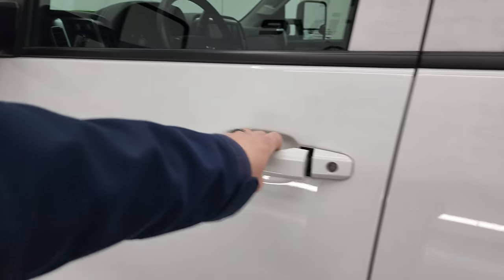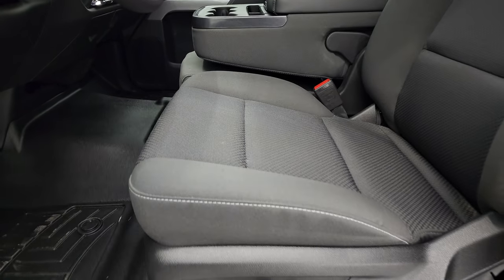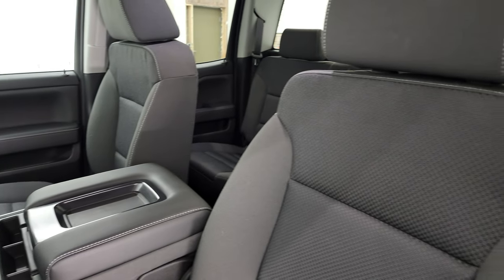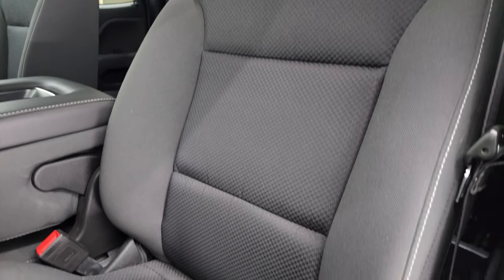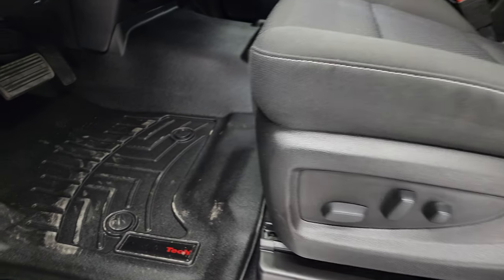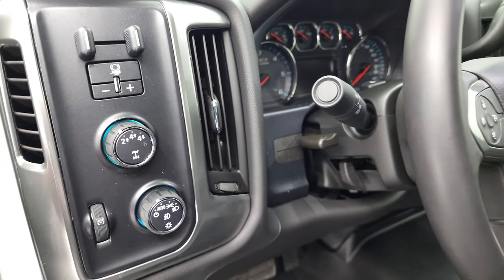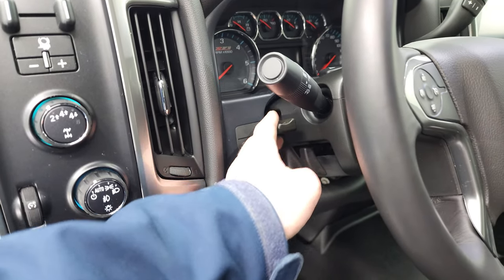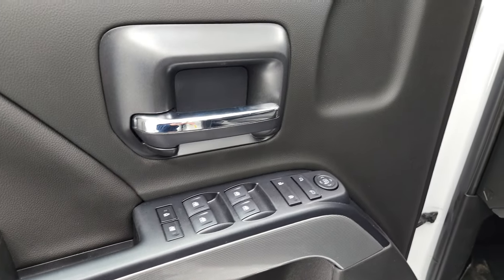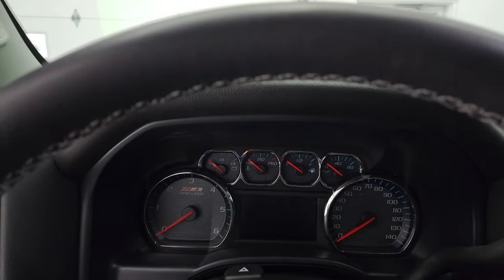That works nicely. Inside, the LT1 package gives you the black cloth interior. You get the 40-20-40 split bench seating. No rips, no tears. Once again, just look how clean this thing is. This is crazy. WeatherTech floor mats, auto headlamps, turned out four-wheel drive, factory brake controller, tilt, telescopic steering wheel, power windows, power locks, and power mirrors. We'll hop inside, check out the miles, radio, and everything that this truck has to offer.